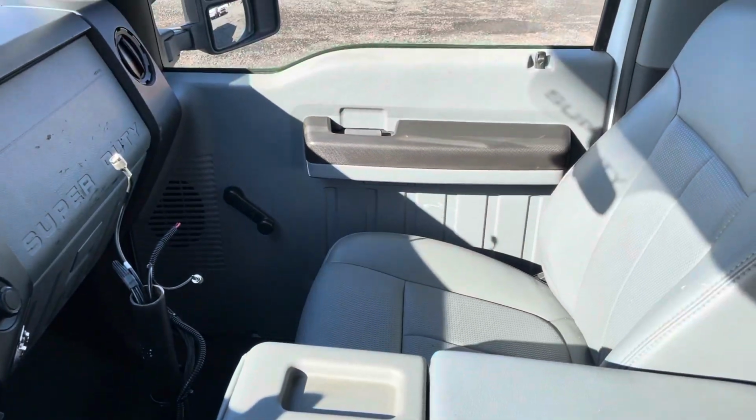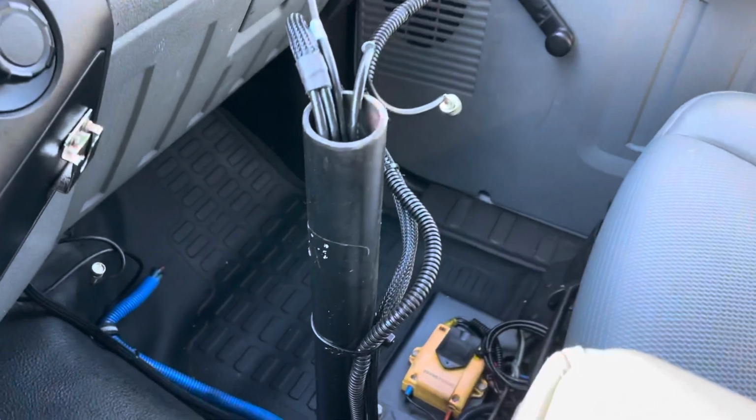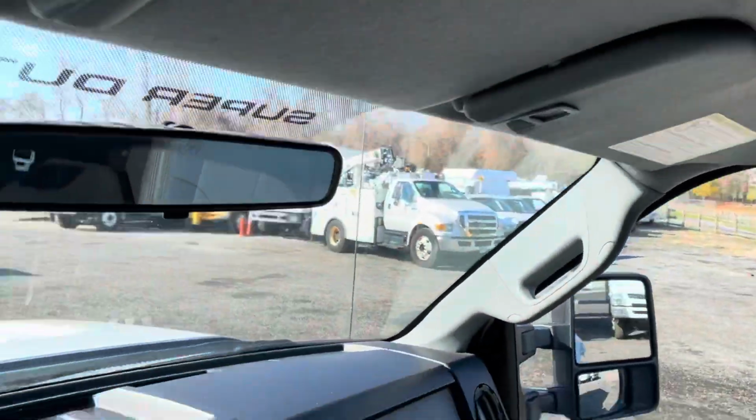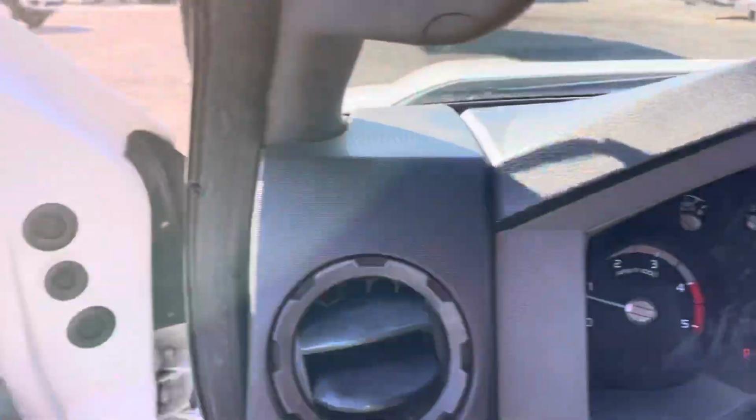This truck has a bunch of work lights in the back. I've attached some pictures into the listing of that. It's got a ton of work lights for night work. But overall, this interior is in nice shape. You'll see some wear on the dash there. Headliner's in good shape. Nothing out of the ordinary for a nice work truck.